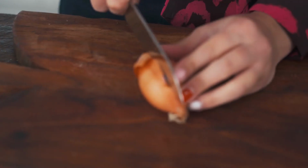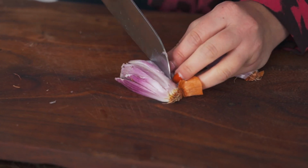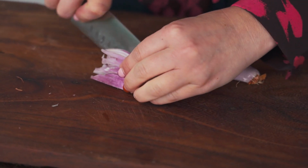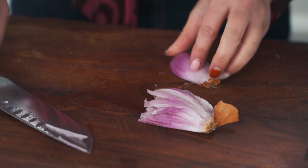I can't believe it. I think I've almost done. I'm like at the part where I'm about to be ready. I'm about to assemble my salad. I know that I have shallots in the dressing, but just to give it a little bit of visual interest, I'm going to thinly slice some shallot to put on there to make it extra delicious.